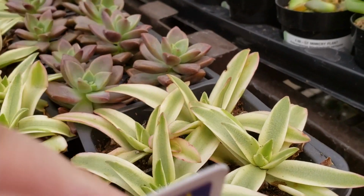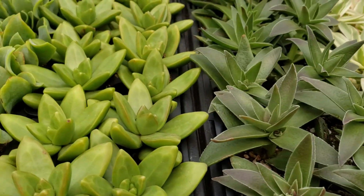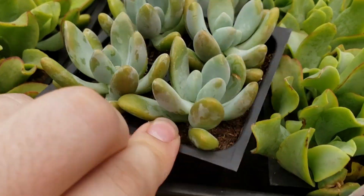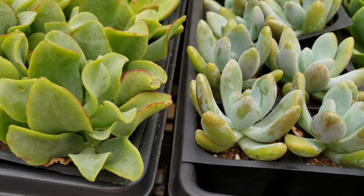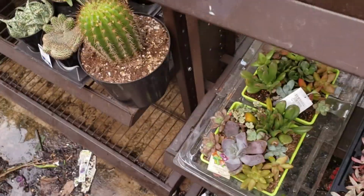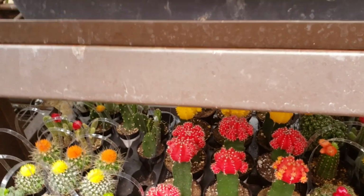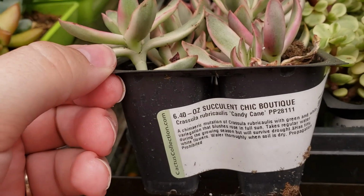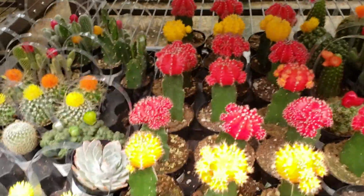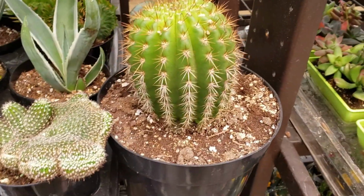Graceful Campfire Variegata. Blue Giant. These the same thing. Yep. Blue Giant. Candy cane crassula. Look at the size of that cactus.